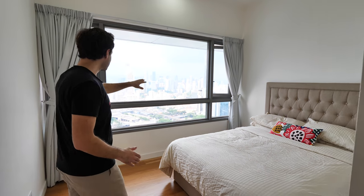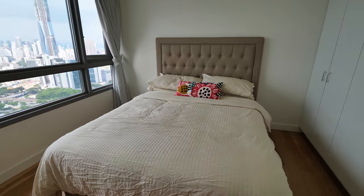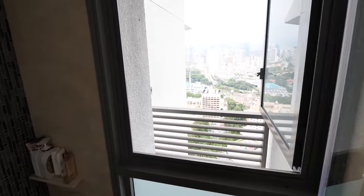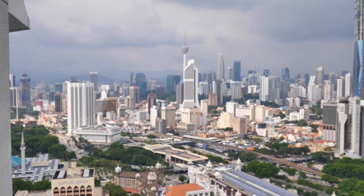This is actually my personal favorite because it's got the KL skyline view. Guest bed, got the view here, closet over here. And then this is my favorite part. Look at this, guys. So here's the shower and you can see the skyline view as you shower.